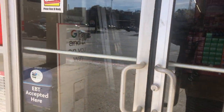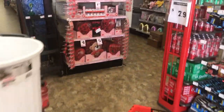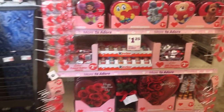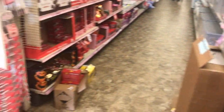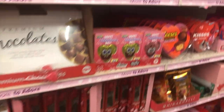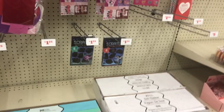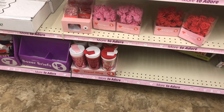I'm going into Family Dollar. Hello. So they got stuff for Valentine's Day, y'all. So Meryl, I need, and they got the Easter stuff out too. But I want to look and go down this aisle and see what they got. Decorations and stuff. They do got these cups down here.